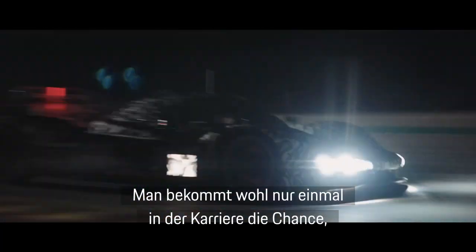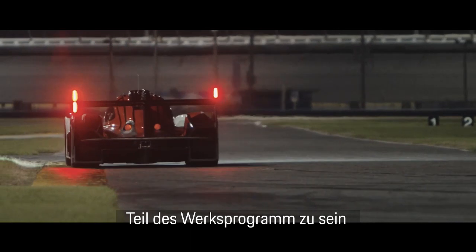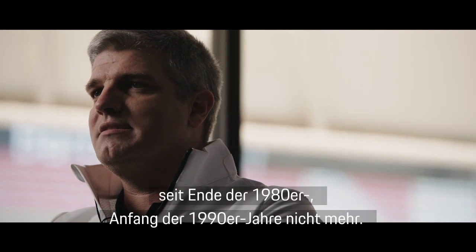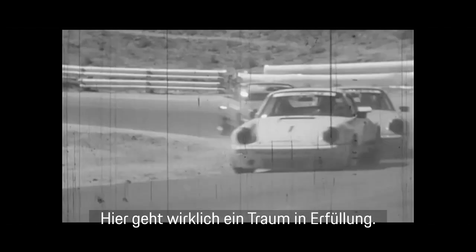It's really a once-in-a-career opportunity to work with Porsche and Team Penske and compete on this international stage. Being on a manufacturer program and racing against other manufacturers, and especially the number of manufacturers that we're talking about, I don't think sports car racing has seen that since the late 80s and early 90s. It's really a dream come true.